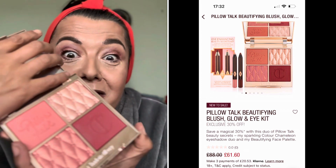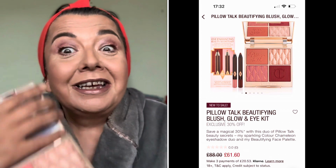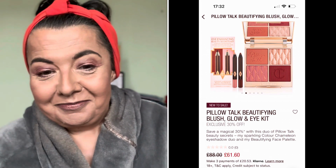Now, if you want to see me doing a look, keep watching. You don't need to be an expert at applying makeup at all. Just scribble it on. And I'm going to blend it in with my fingers. I'm going to put a bit underneath for eye brightening. Then the exclusive shade that's exclusive to this kit, which is Pillow Talk Smoke.